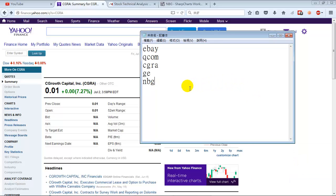Now, here are the stock picks for this week. What's interesting to note is that we have entered a bear market for maybe a temporary time, but we can still find some good stocks to play with a bullish angle. And I'm going to show you a few stocks for the next week that would be decent swing trades and possibly decent investments. We're going to go ahead and start with eBay.